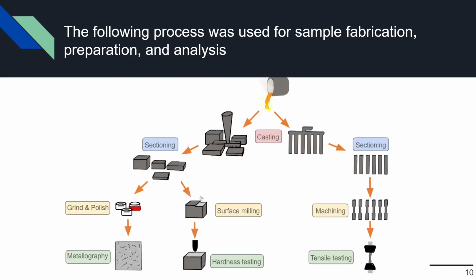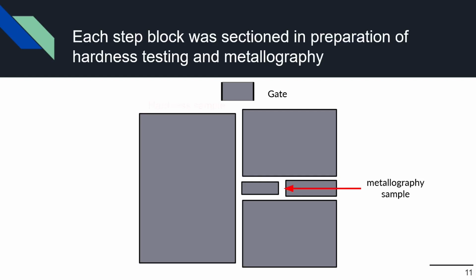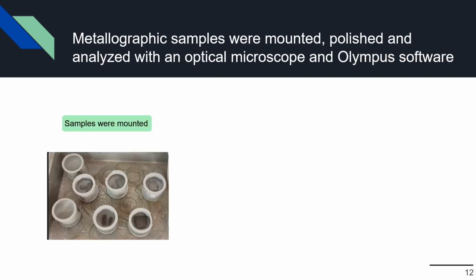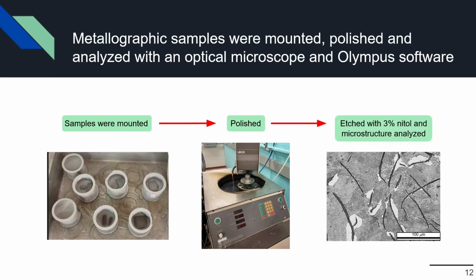This is a breakdown of our process from casting the blocks and bars at the top, machining and preparing the samples in the middle, and finally testing at the bottom. Each block was sectioned to get a hardness sample and a metallographic sample. The metallography samples were polished and imaged to measure graphite and ferrite percentages in the material.